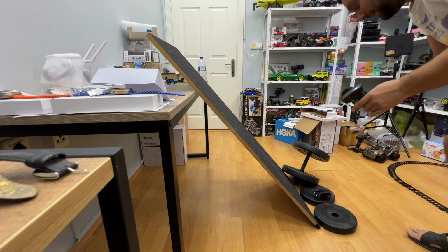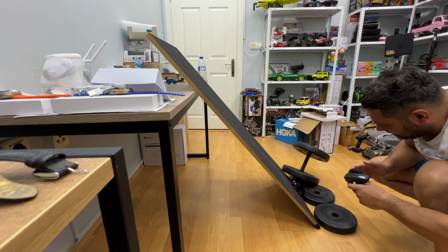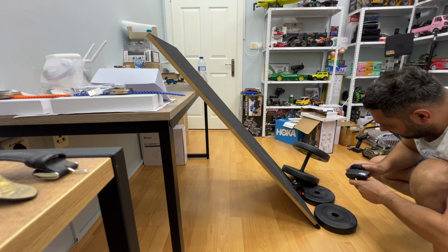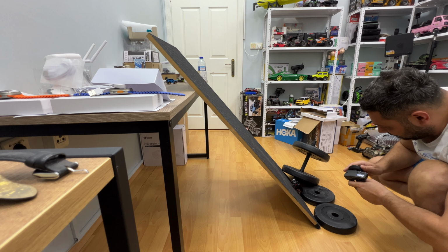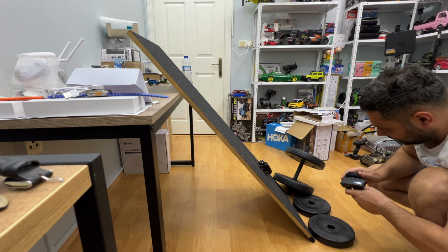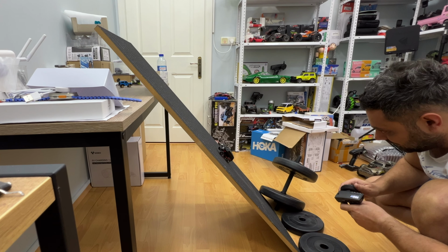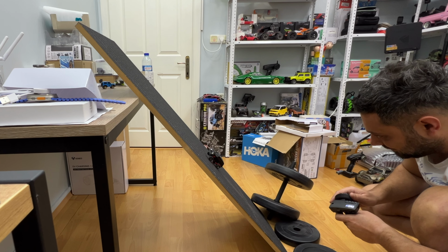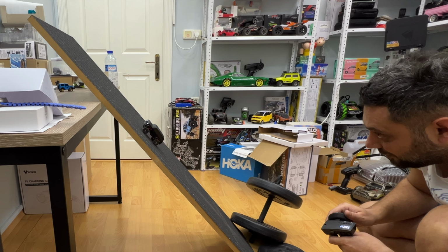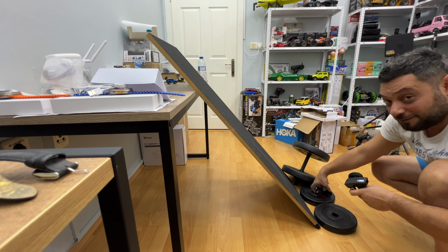Okay, let's see. I'm going to place the crawler here and try to climb. Come on. Come on. 50.8 degrees. I think we are stuck here. Don't come back, don't come back. Keep going up. One more try.